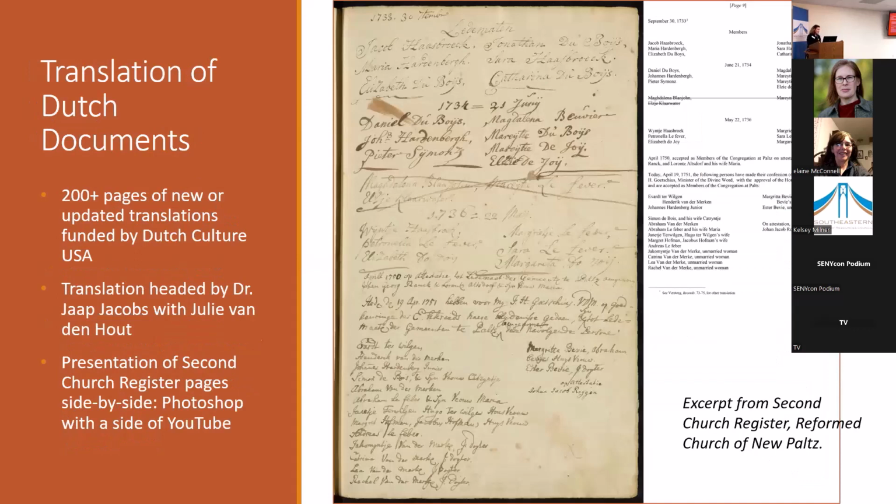Josephine mentioned the translation of Dutch documents. Again, 200 plus pages of new or updated translations are in the project. And this was headed up by one of our scholarly advisors and one of the preeminent scholars in the world of Old Dutch, Dr. Jaap Jacobs, with his colleague Julie Vandenhout. And Jaap had the wonderful idea. I cautioned them at first.